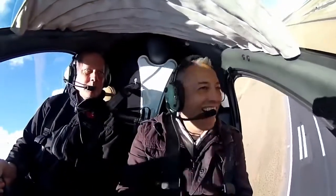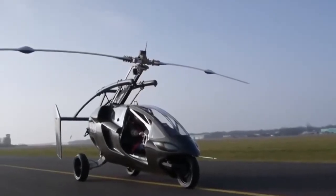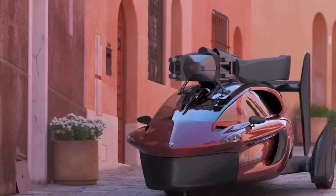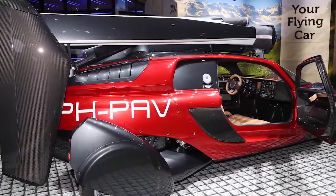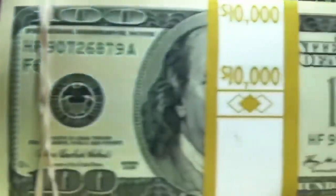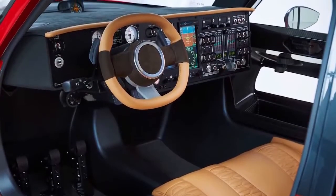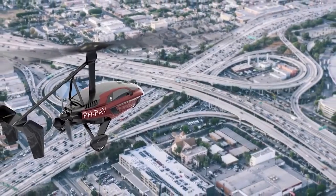authorities grant permission to. The PAL-V Liberty is a gyrocopter with 2 seats, 3 wheels, and helicopter blades to be deployed to take it into the air. Only 90 of them are scheduled to be built, and they won't come cheaply. The model shown in Geneva will cost $600,000 per buyer, and a later Sport edition is planned, which will cost $400,000. Anybody with a driving license is welcome to buy one to drive on the road, but you'll have to have a formal pilot's license if you intend to fly it.